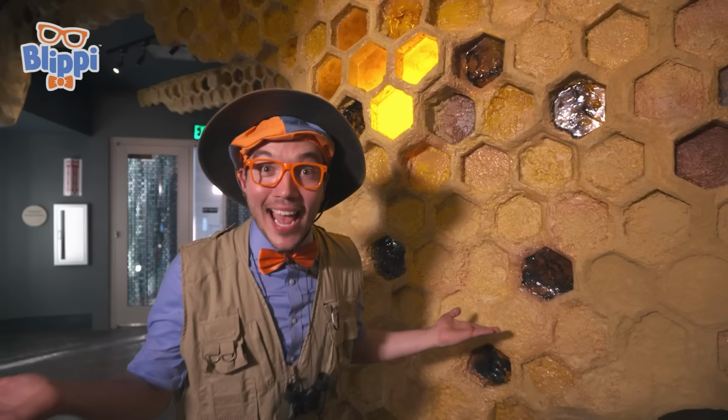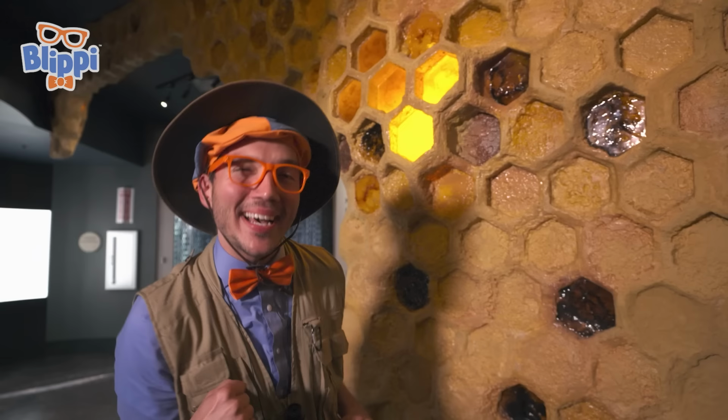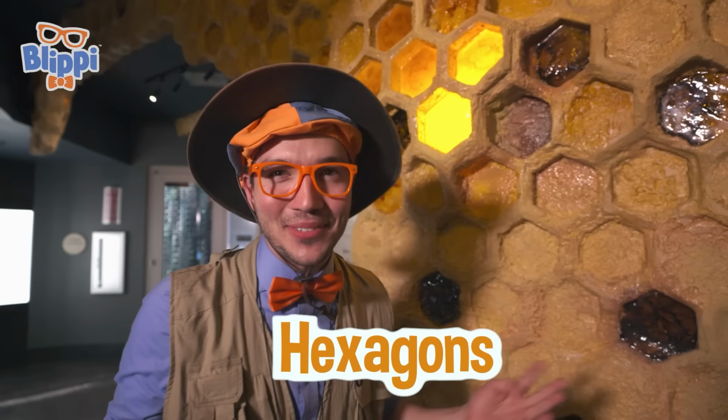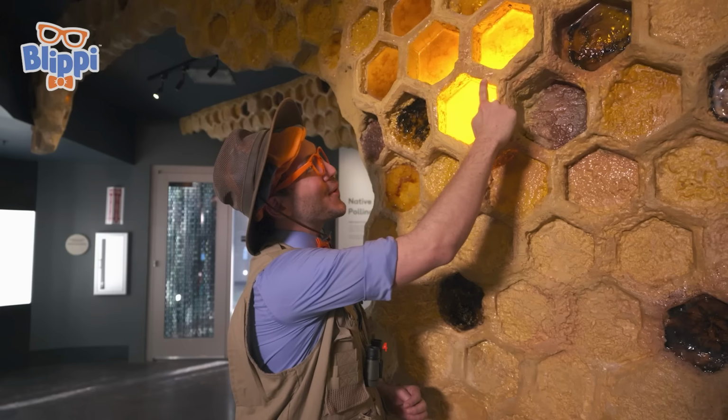Check it out. It's a honeycomb. Bees make honeycombs. Yeah, and that's where they put their honey. Whoa, check it out. You see what shape each part of the honeycomb is? Yeah, they're all hexagons, which means they have six sides. One, two, three, four, five, six. Delicious honey is put inside each one of those sections. And bees are really important. Not only do they make delicious honey, but they're pollinators. That means they help other plants and flowers to grow. I'm just so happy to be here.